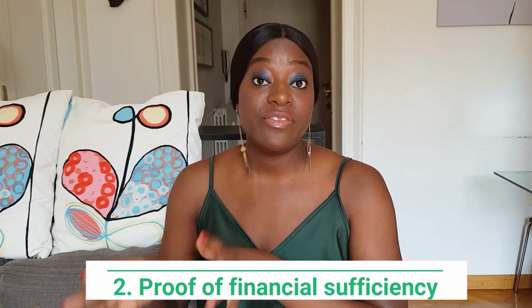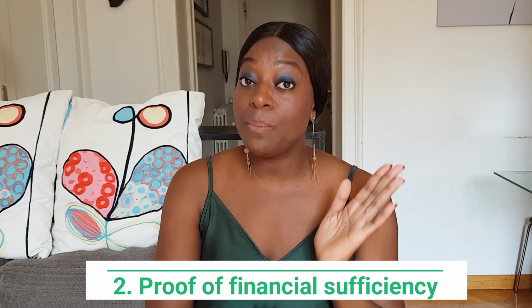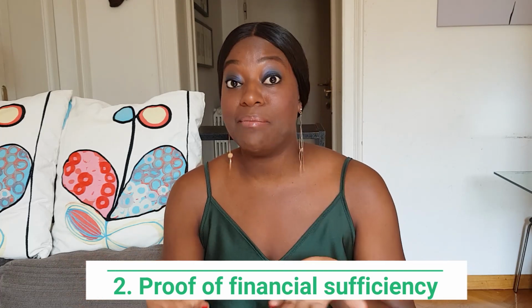Next, also very important, is proof that you can afford the trip that you're planning to take and you can sustain yourself while you're in the country that you're going to visit. This can be done in two ways. Attach your bank statements that show an amount of money that makes sense, that can cover the trip, your tickets, the whole travel cost.